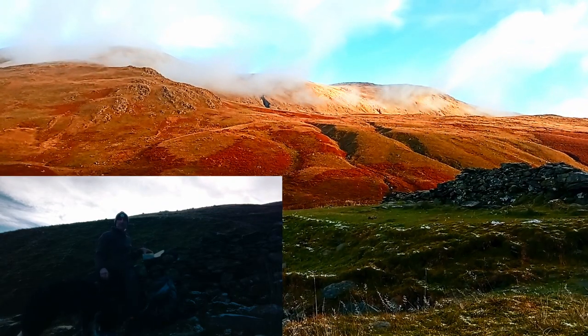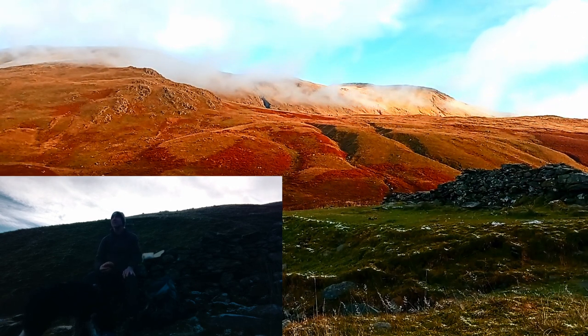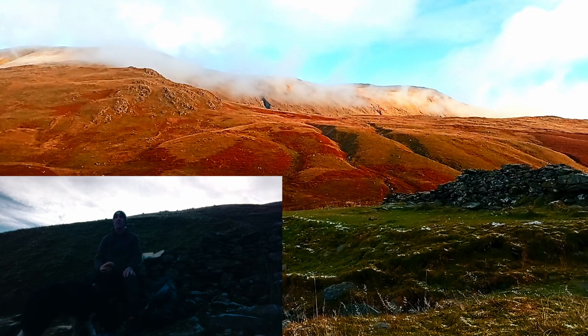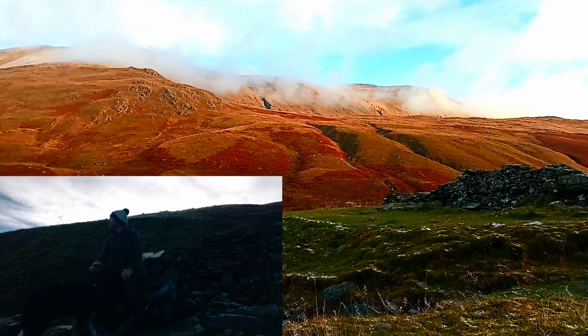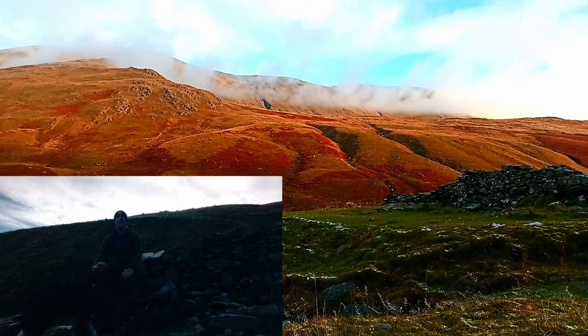Well, it's time for butties. Oh, and what a glorious day it's turned into. It's absolutely stunning here. I've never been here before. I've been up on all the hills around. Obviously I've done the Kentmere horseshoe, but I've never been here before. It's absolutely stunning. It just shows you, you don't have to be on the tops of the hills to get the best out of the scenery.